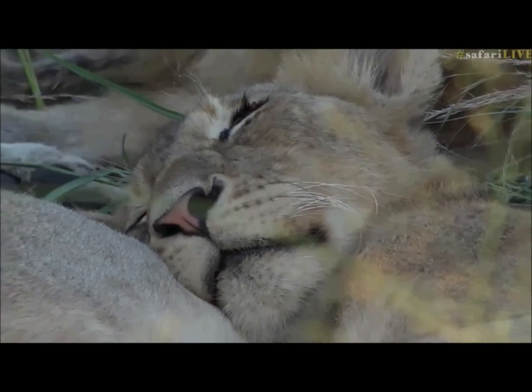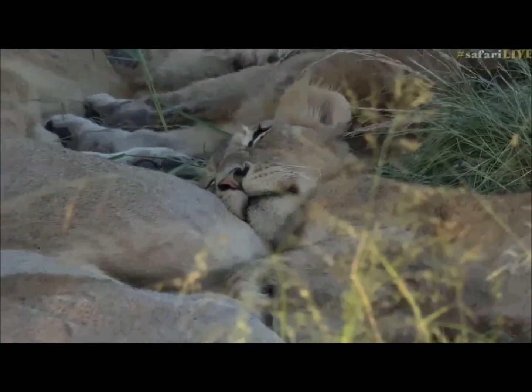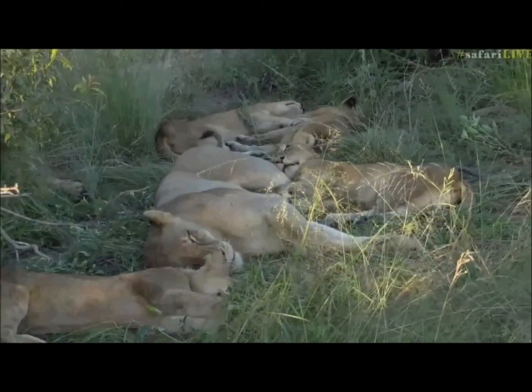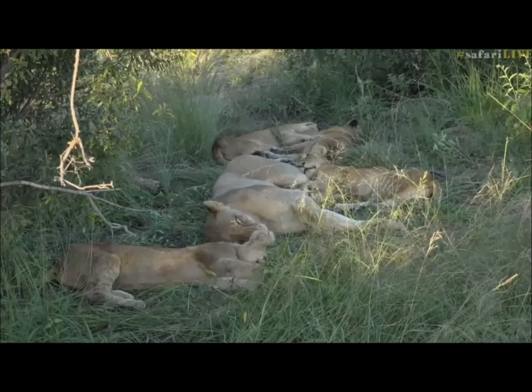So, as you guys can see, we found very, very sleepy Nkuhuma Pride. They've all tucked up in the shade and very similar to where we left them. They're exactly the same way, and they haven't moved very far at all. They are very, very fast asleep.